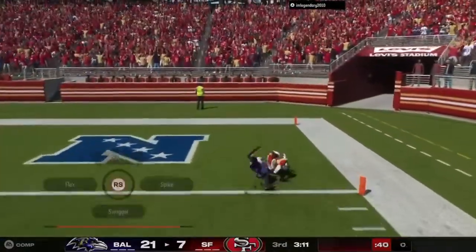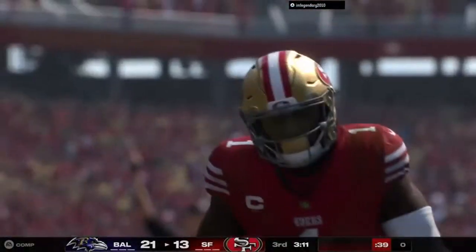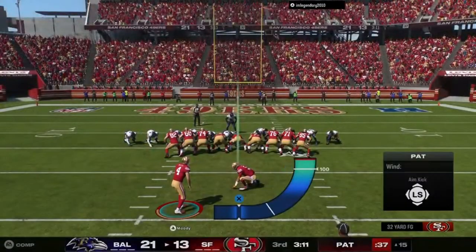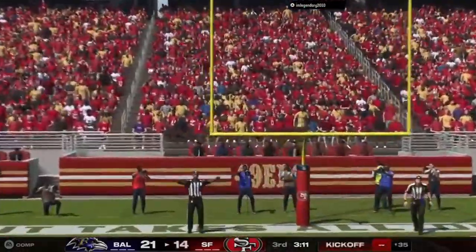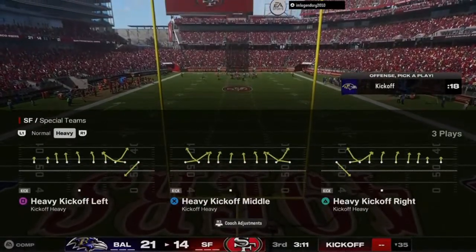He's got a man complete. Down to the 10. Touchdown, 49ers. Deebo Samuel, 76 yards. And the Niners have got it back to within a score. Moody good with the extra point. And they're back within a touchdown at 21-14.